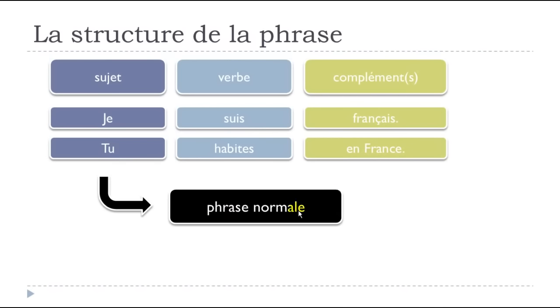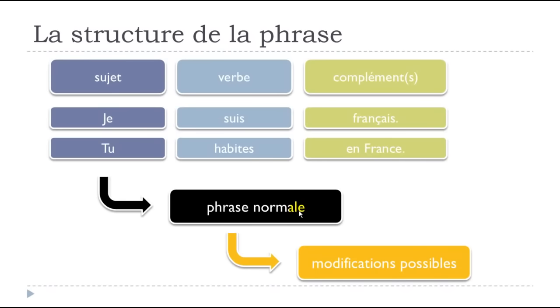But then, of course, as usual in French, and this is something that you will discover with all these videos that I will make, we've got some exceptions possible, and you can modify the sentences in some cases. But this is the basic. You should keep in mind that first you will put the subject, then the verb is coming, and after that, les compléments. Le sujet, le verbe, les compléments. Je suis français. Tu habites en France. And that's it.